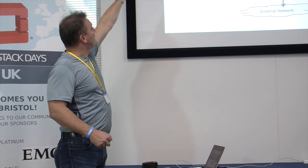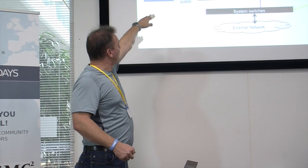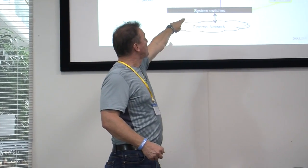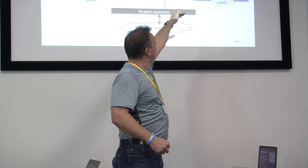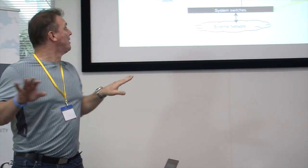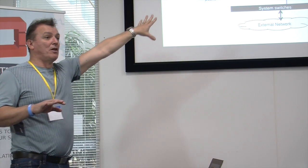When we communicate between them, we start from VM to DVR bridge, goes to the public interface because it discovers it's not on the node, goes directly to the system switches, goes to the public interface of the second node via bridge DVR to the VM. Direct communication. We did not touch the platform node at all.